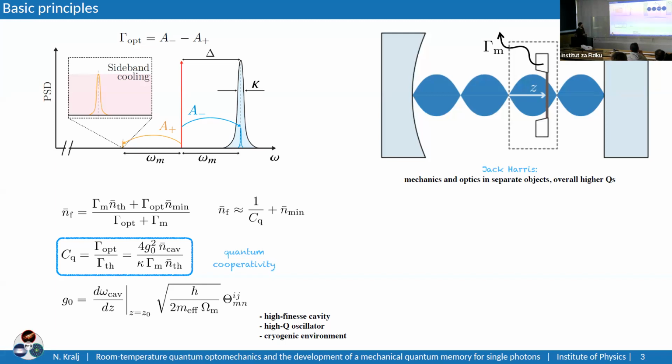And just to be mathematically concrete, what I will be telling you about is one optical mode of the cavity coupled to one normal mode of this membrane, which we can reduce to a 1D resonator. And this resonator has some intrinsic damping rate because of its coupling to its thermal environment, which I denote as gamma m. And also the optical mode of the cavity has some decay rate kappa.